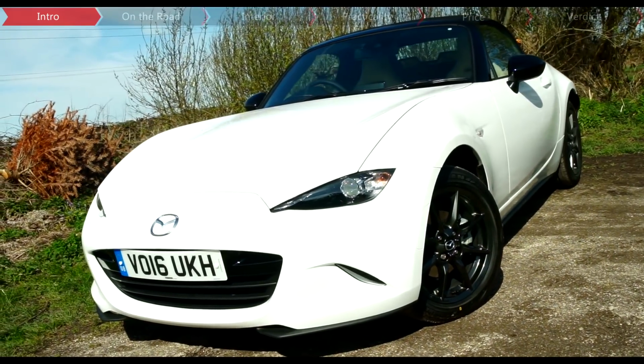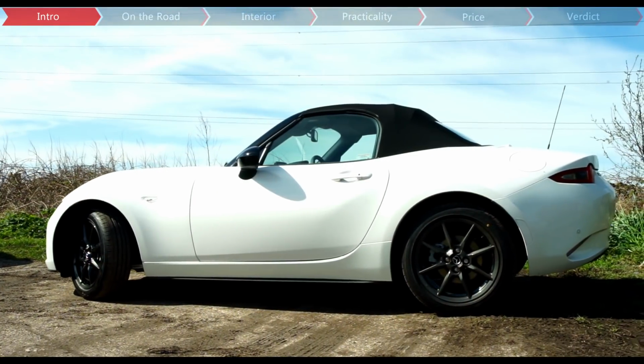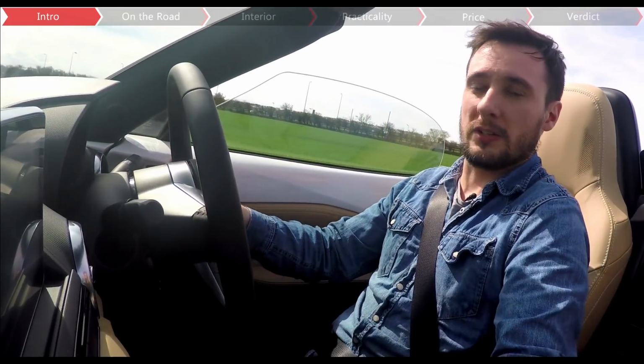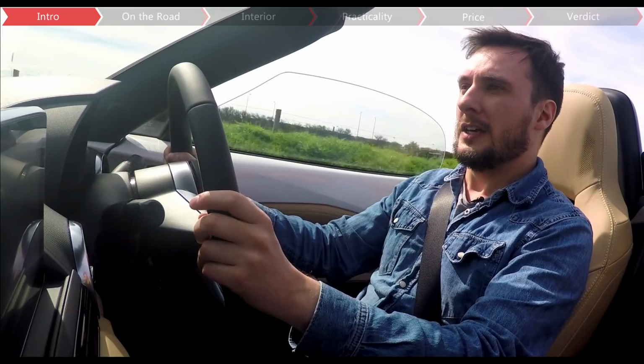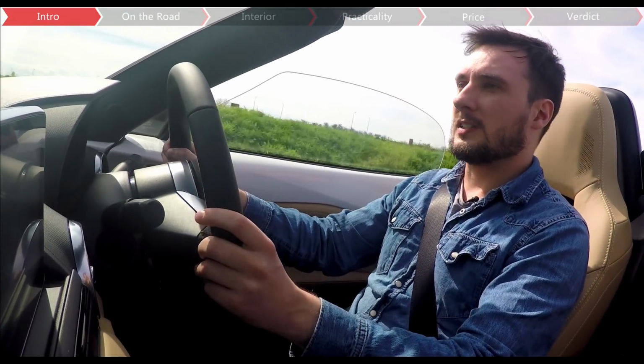popular convertibles in Britain. This is thanks in no small part to the fact that the MX-5, otherwise known as the Miata, is widely regarded as one of the best handling cars anywhere on earth, and this new 4th generation model looks set to continue that trend.